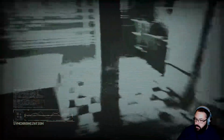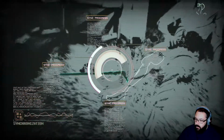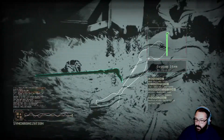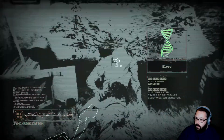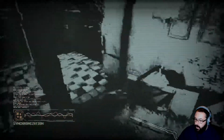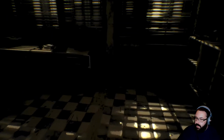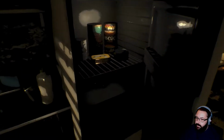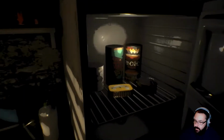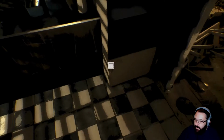But first, let's have a look around the apartment and see if we see anything that jumps out at us. That's a custom item. Okay. So his blood, Jack's blood, is the B negative. What do we got in here? Oh, what do you got in your fridge, Jack? Anything good? What does that say? Zobos? Zobozo? No idea.